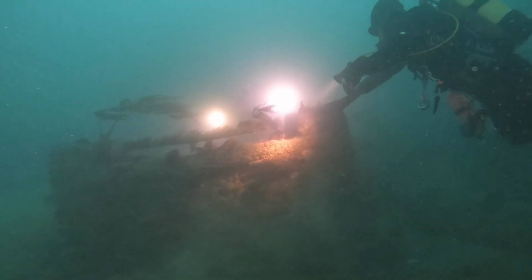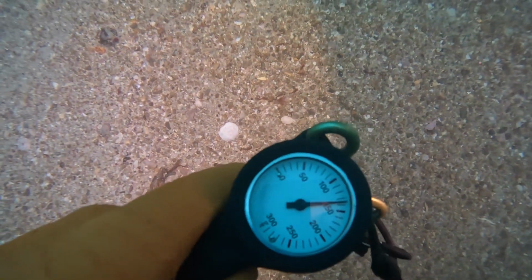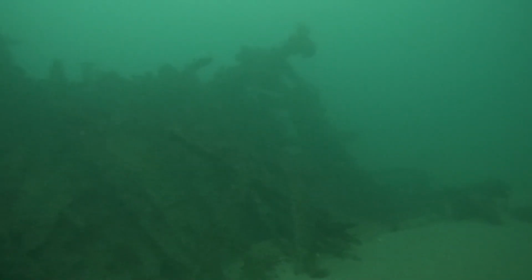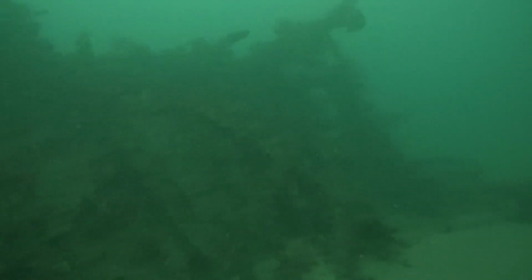As soon as I hit the bottom, I get comfortable and always check my air and then have a look at my no decompression time. I've got 43 minutes, so I know I'm fine for this dive. All I really need to do is check my air now.